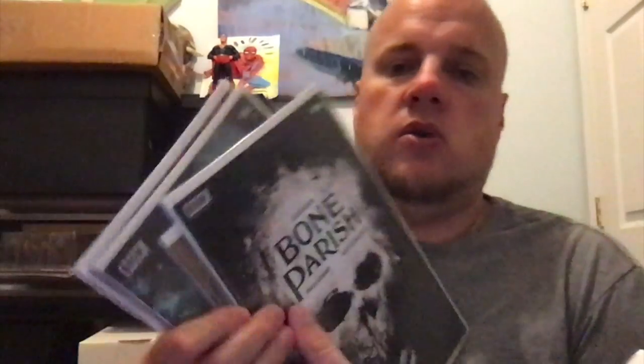Bubba Hotep #1, 2. Two different variants for Bubba Hotep. So for #2, #3 Bubba Hotep, #4, #5. Then you get some Boom Studios, which Boom is always so. But this is Bone Parish #1. This is, I don't know what one this is, and then there's 5 and 6. So pretty cool. This Bone Parish #1, it jumped for a second.